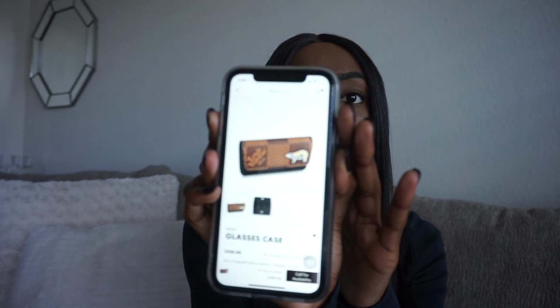I like that it has the black and the brown, so if I'm carrying my Neverfull, it'll blend with it. And if I ever do get that On The Go in empreinte leather, the little bit of black will match that bag as well.